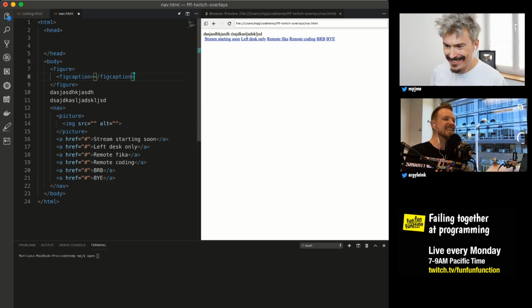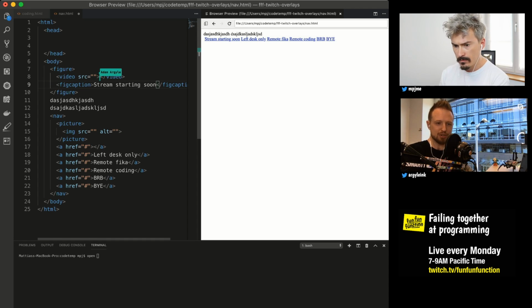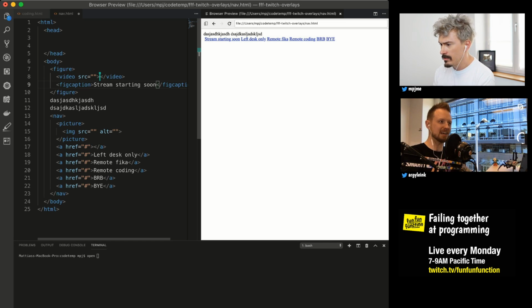Inside of here, you can write something like stream starting soon. We'll bring that text in there. So we can have a bunch of figures, and in the figure, we'll have a video element. Or do you just want a placeholder with a name? Are you going to stream the video, or do you just want to click a big text block? Sounds like a good V1. You don't have to have the video stream. You just need a title that's all big, right?